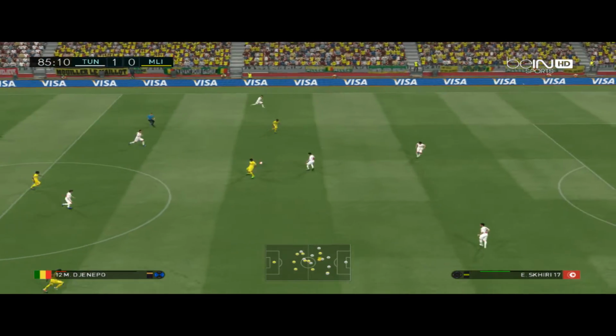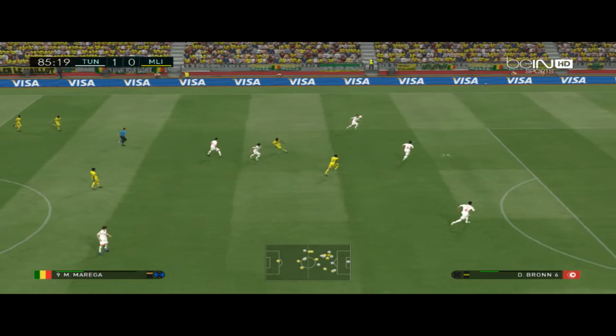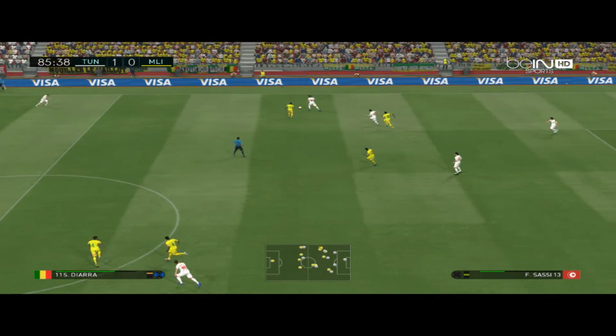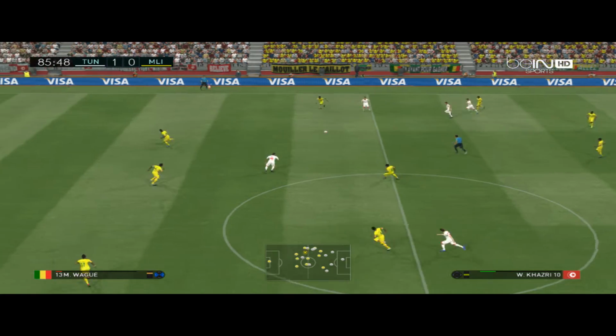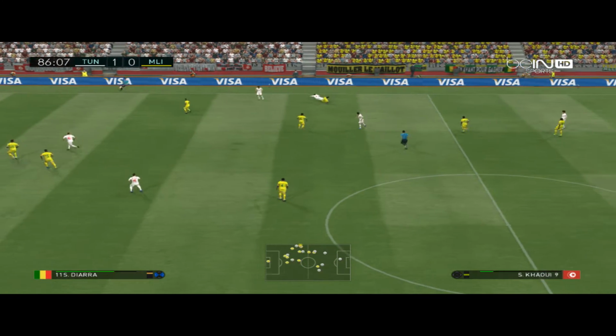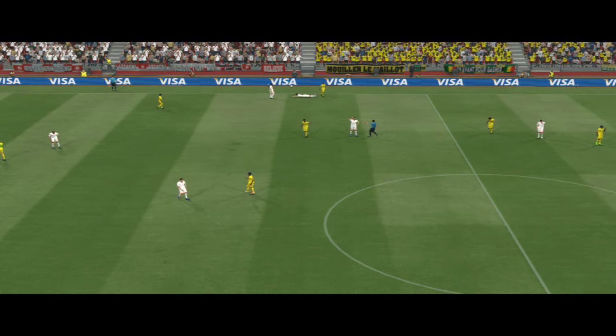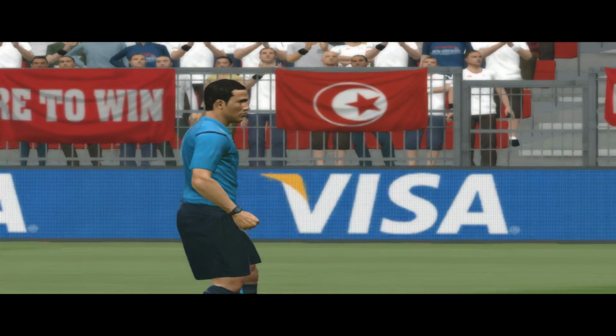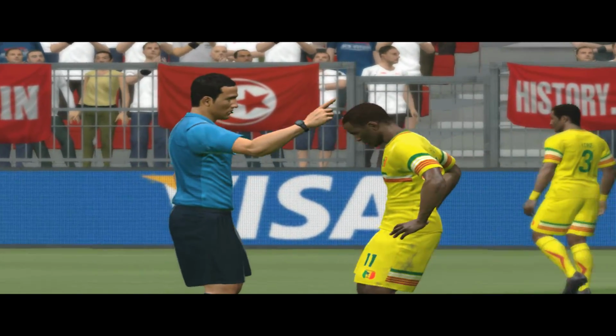A long forward pass. Chip through. 5 minutes left on the clock. Tunisia just have to run down the clock. Crunching tackle. And the referee's awarded a free kick. The referee has resisted the temptation to go to his pocket. It's just a stern lecture.